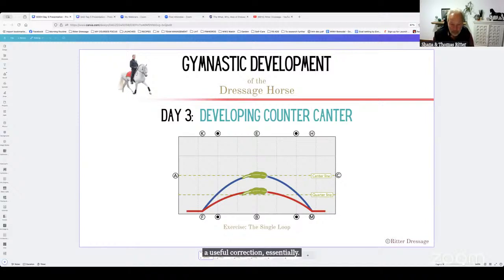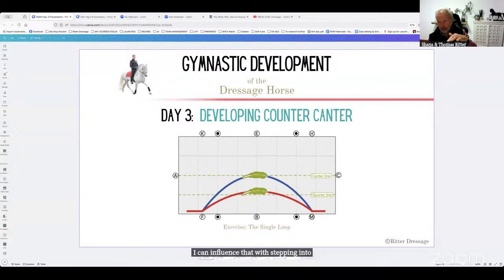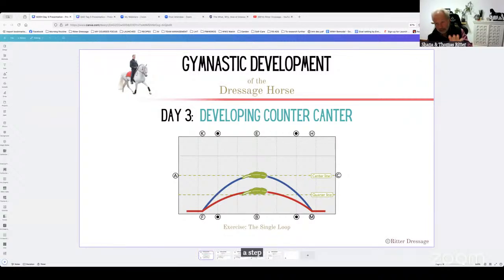And what I typically do in these counter canter turns is that I step into the inside stirrup, because the horse's natural tendency is to lean on the outside shoulder, and I want the horse to keep his weight more on the inside pair of legs. I can influence that with stepping into the inside stirrup, and I usually do an inside rear front rear sequence. So it's 3 consecutive strides where I step into the inside stirrup, right? And so the inside hind leg is on the ground when my seat gets pulled forward, right?